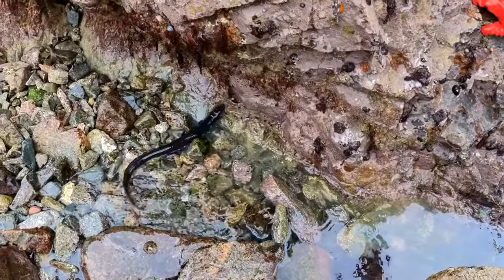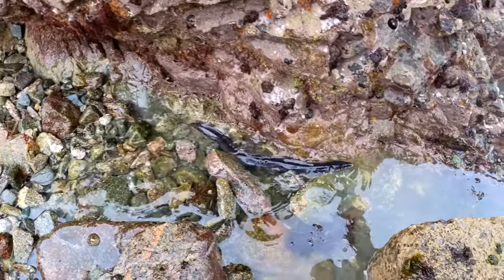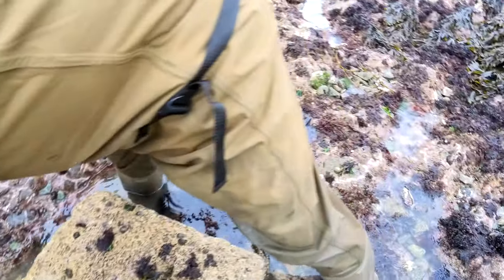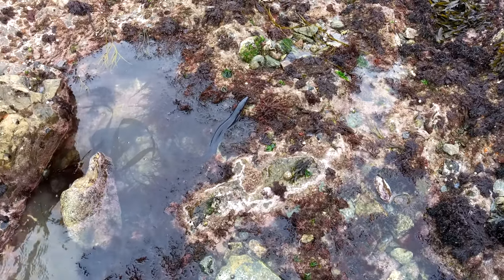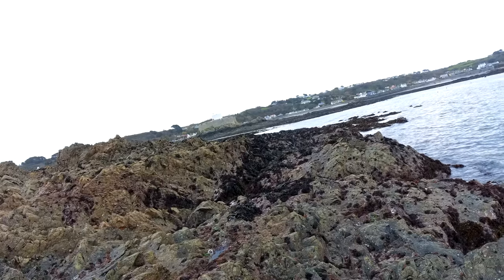That's what was under that rock. A conger. Yeah, baby conger. Well, dead man. Let him go back. Let him go. Right. Well, it's worth a go because there was a baby ormer next to it, so right, let's get going.